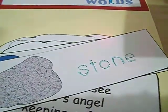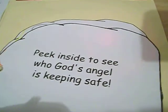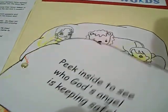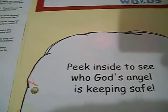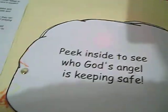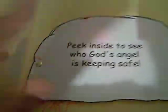And if I would have printed out the King James Version, I would have had him highlight the words in the story, but I didn't. Oops. And then on this one, which he didn't want to paint the rock, it says, peek inside to see who God's angel is keeping safe. And then when you turn it, there's the angel and the lions and Daniel. And he does know that God sent the angel to shut the mouth of the lions so they wouldn't eat Daniel. And then you can flip it out like that.